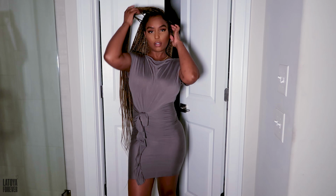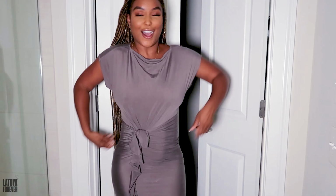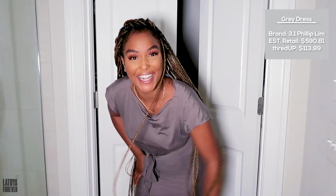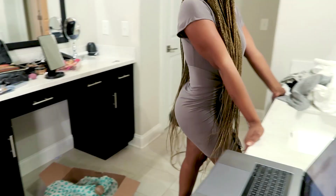You know ThredUp carries high-end brands too. This retails at $500. Guess how much I got it for? $113.99! With 20% off! It's so cute and I just love the quality. It's from Phillip Lim. I love this. This is so classy. Hi, hot stuff.